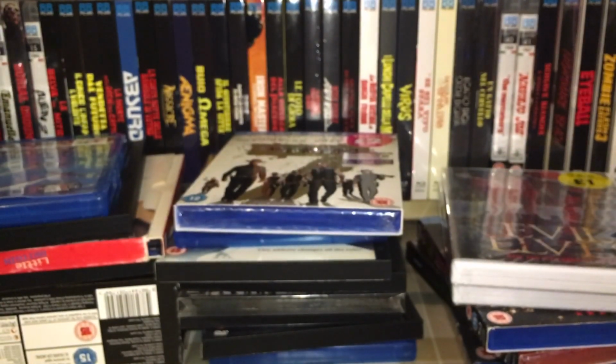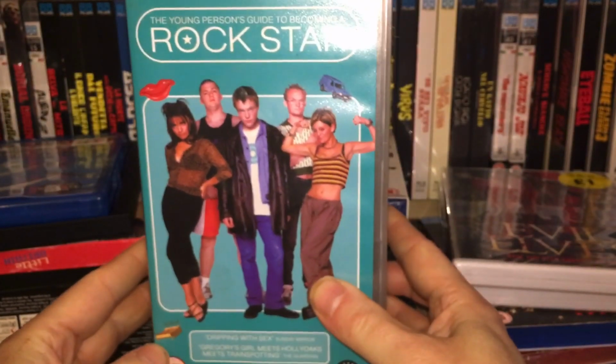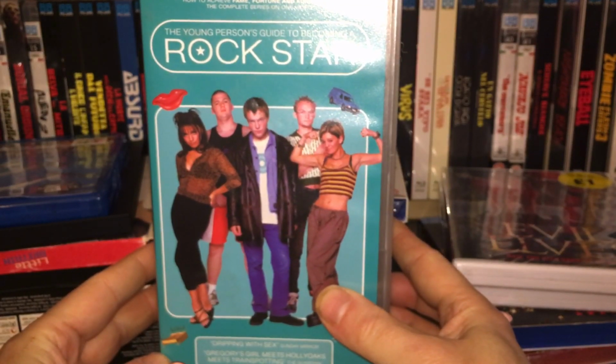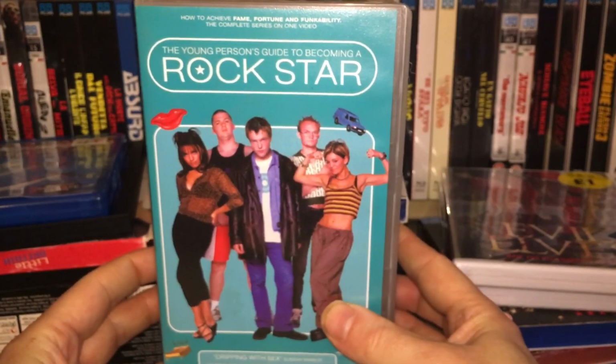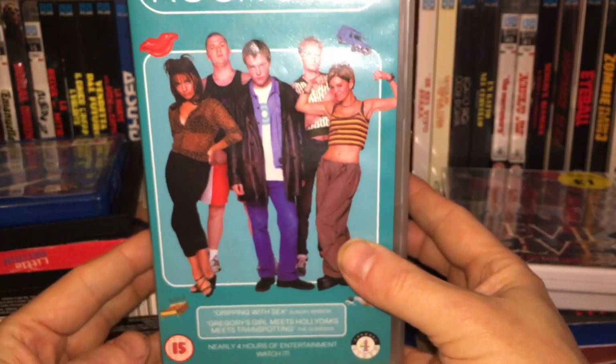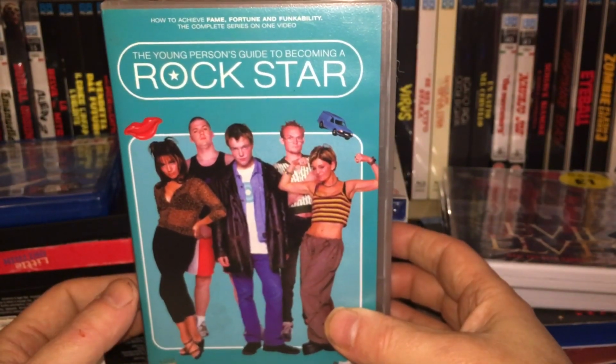Next up, we've got a VHS. This came off eBay. It took forever to get here, to the point where I actually filed a case on eBay that it hadn't arrived, and then the very next day it did arrive. I've been looking for this for years, ever since I started recollecting VHS. I can't find any evidence at all this has been released on anything other than VHS, and I've looked all over. This is Young Person's Guide to Becoming a Rock Star.